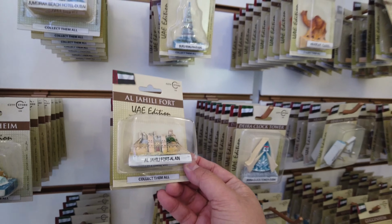In this little shop here. Snack bar. Yeah, so warm. I want this. Look.